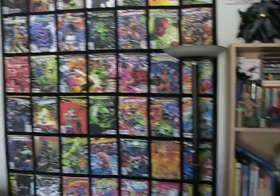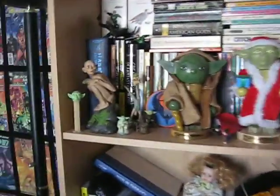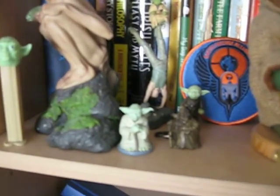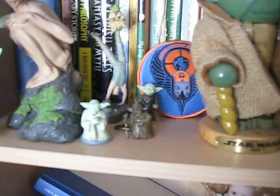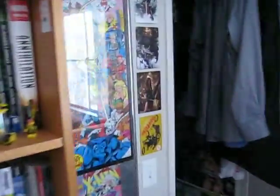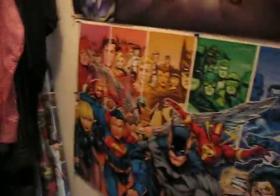And I just got a hodgepodge of stuff. It's a little messy, I apologize, but I'm a big Yoda fan, so I got Yoda, Gollum, a bunch of Yoda's guys down here. Again, this camera's terrible, but that's what's going on there. And then I'll show you my closet because it's got a lot of stuff. Never mind the clothes here, but we got posters, more Justice League, and then some Green Lantern stuff.